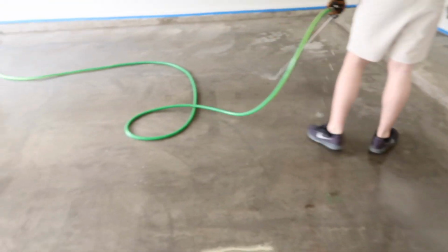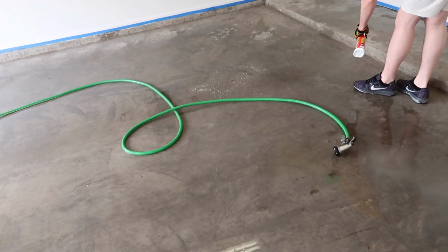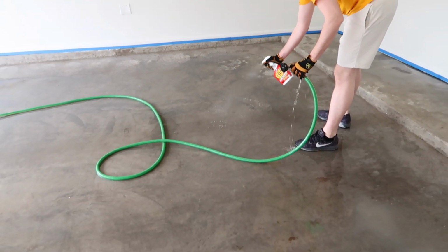Okay, we just rinsed the whole garage to try to look for any spots where the water is pulling away. And now Grant has some degreaser he's kind of just using as a spot treatment.